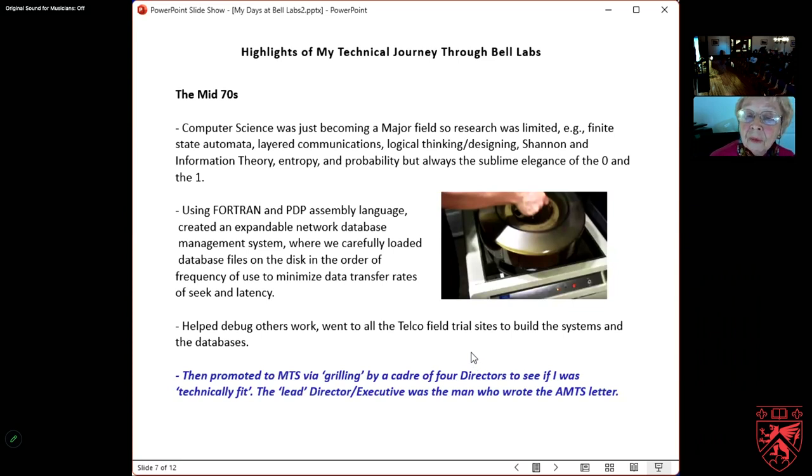Okay, so now we're into the mid-70s. Computer science has finally become something of its own field in academia. It had always been a stepchild in either a mathematics department or an electrical engineering department, but it was starting to become a major field. I took 5 years doing my master's at night. So I was still chugging along, but you started to get a better sense of the intricacies and the brilliance of computer science: finite state automata, the idea of layered communications, which of course is the bedrock of the whole internet and everything today.